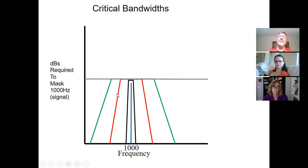And then he made that band of noise surrounding 1,000 hertz narrower, the red. And yep, nothing changed. It still masked the tone. So then he made the red even narrower. Now we're looking at the black.